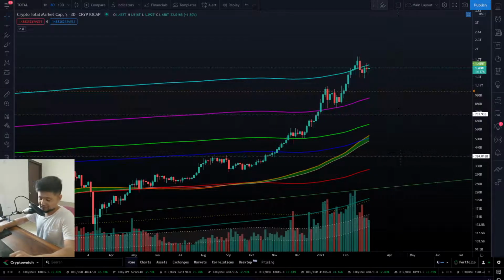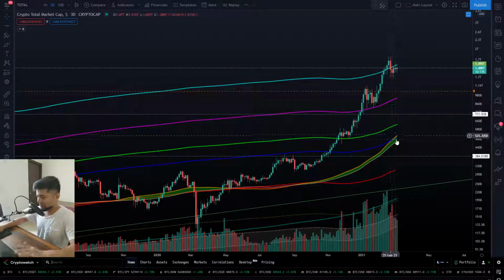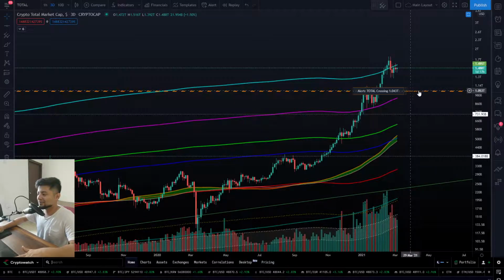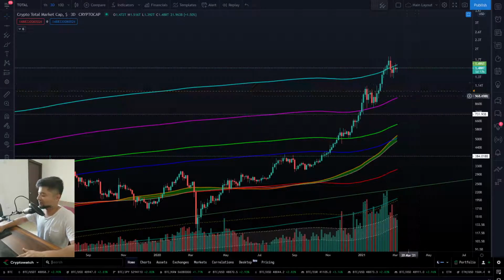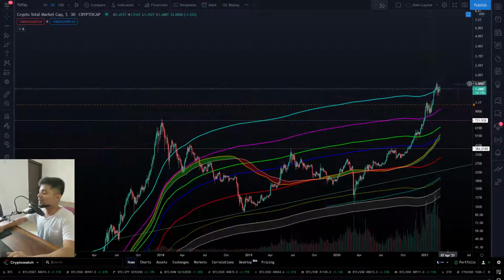Most, I guess 90%, 95% of cryptocurrencies will go to shit. Only the quality projects will survive. So stick to what you think is actually quality. So this is the point. If the total comes to this point, you gotta buy it. It's as simple as that. Until then, we are just going to be simply trending sideways without the upside ultimately.